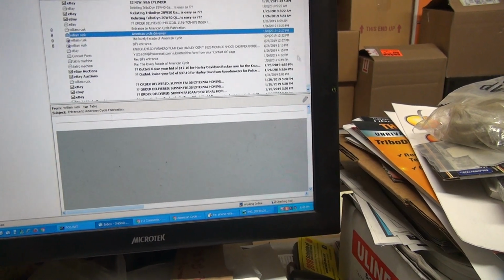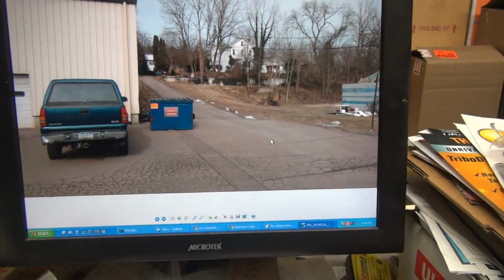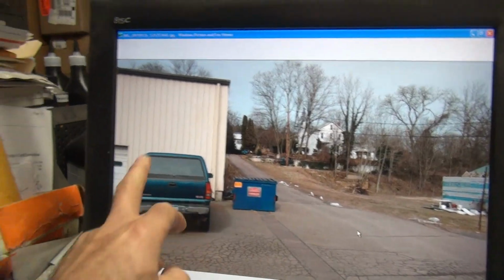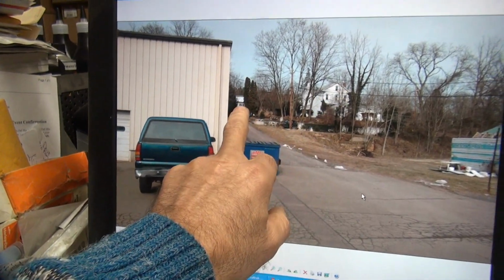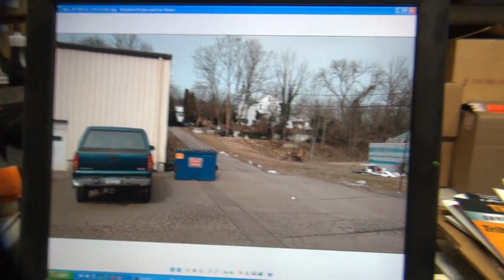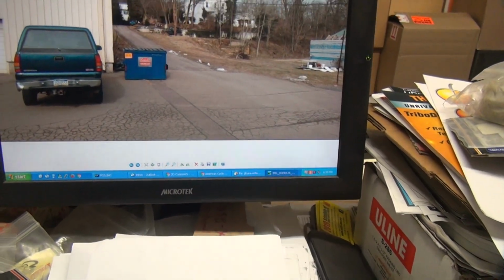Come on. Damn, this computer is slow. All right, there is Bill's Custom Cycle right here. This is Harley Road. These two here are not him. He is behind this house up the hill to the right. So, get you another image here to look at.